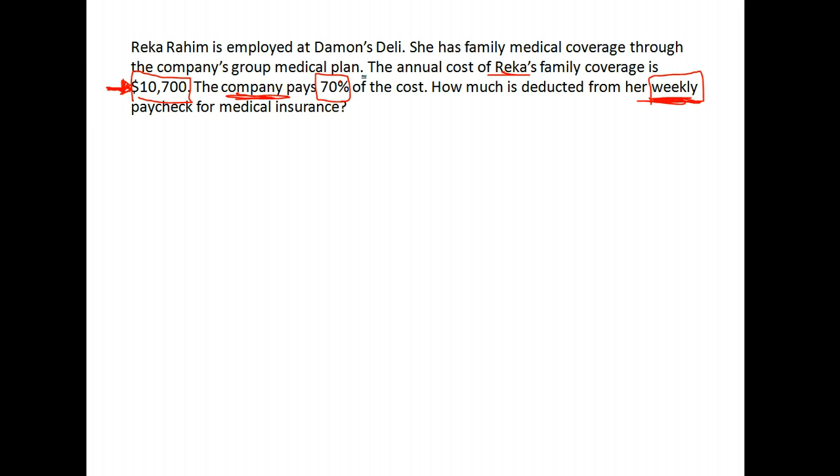Let's start by figuring out what percent she pays. If the company pays 70%, what percent is left for her to pay? Well, 100%, a total, minus 70, leaves us with 30%. So annually, she pays 30% of the $10,700. Let's find out how much that would be. Move the decimal 2 places to the left on your 30%. We're taking 0.3 times 10,700.